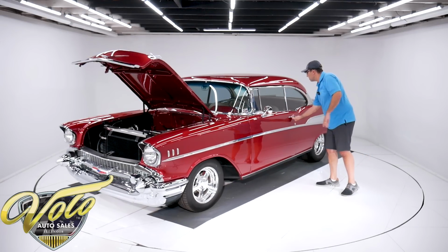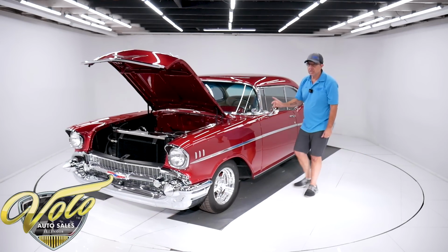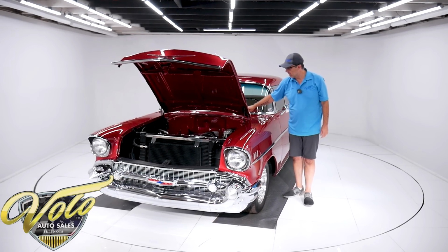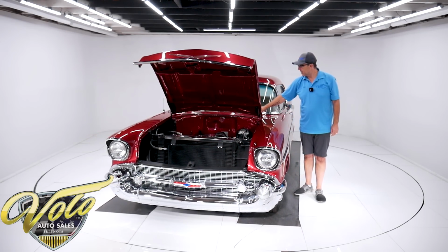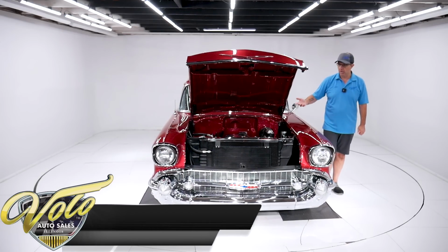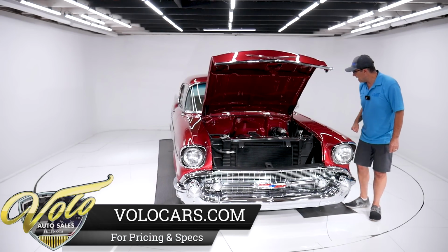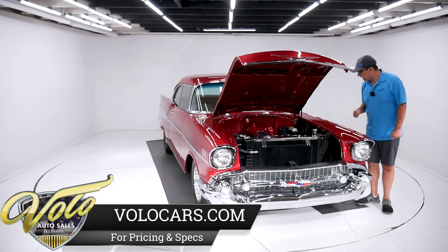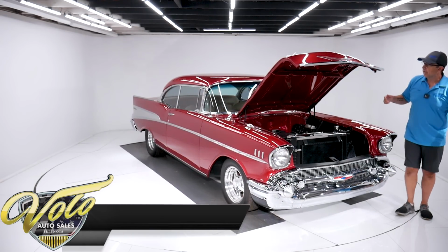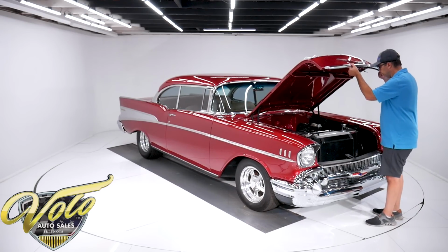It's really sharp looking. I did just try the wipers though. I did not see them moving, so the wiper motor must not be hooked up. They do have an aftermarket wiper conversion that people usually go to. I assumed maybe it had it, but it does not. But other than that, the car's been through our shop and serviced and ready to rock and roll.